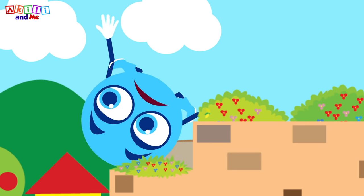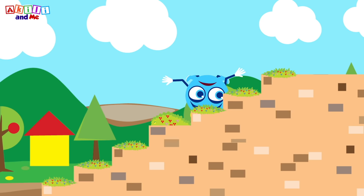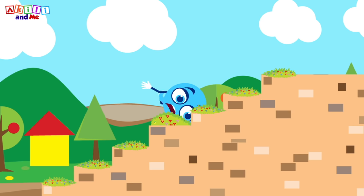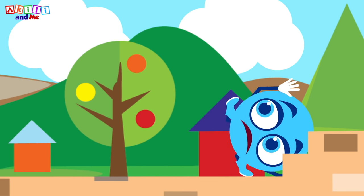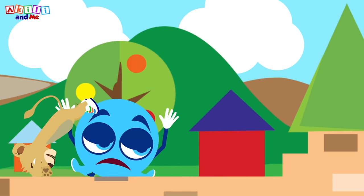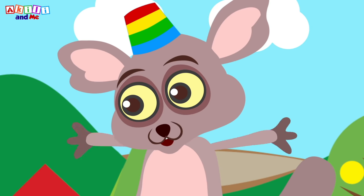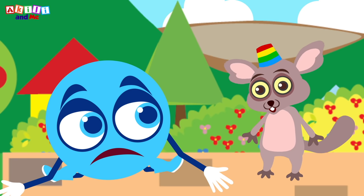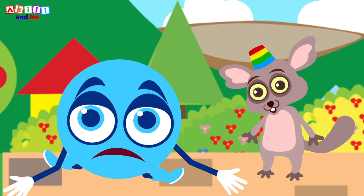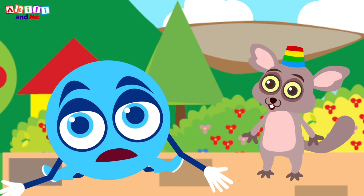Circle is still sad. Being a circle is not easy. He can't sit properly. He just rolls over all the time. And it's hard for him to walk down the stairs. He just goes thump, thump, thump and it hurts. Bush Baby is right, Circle. You shouldn't be sad. Look at all the great things that look just like you.